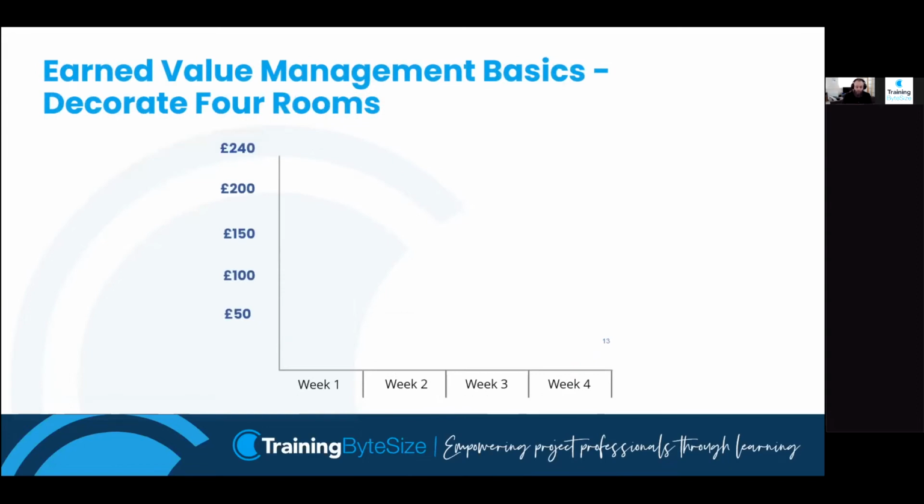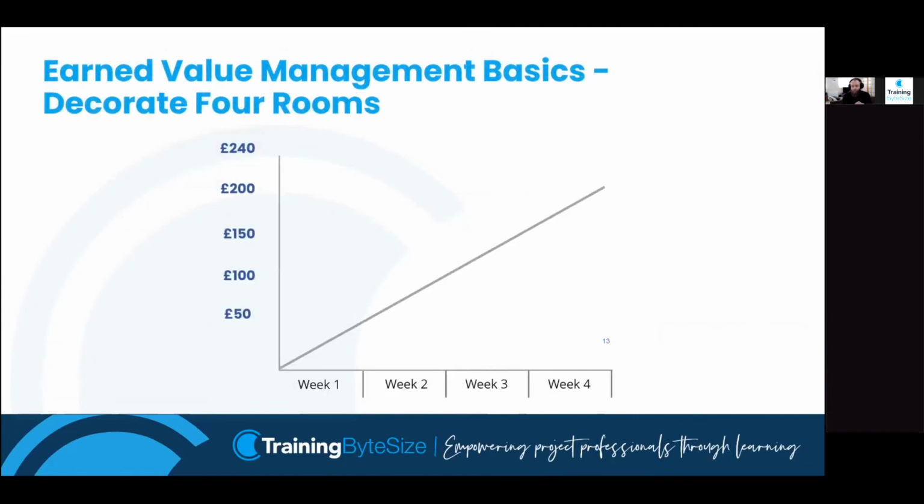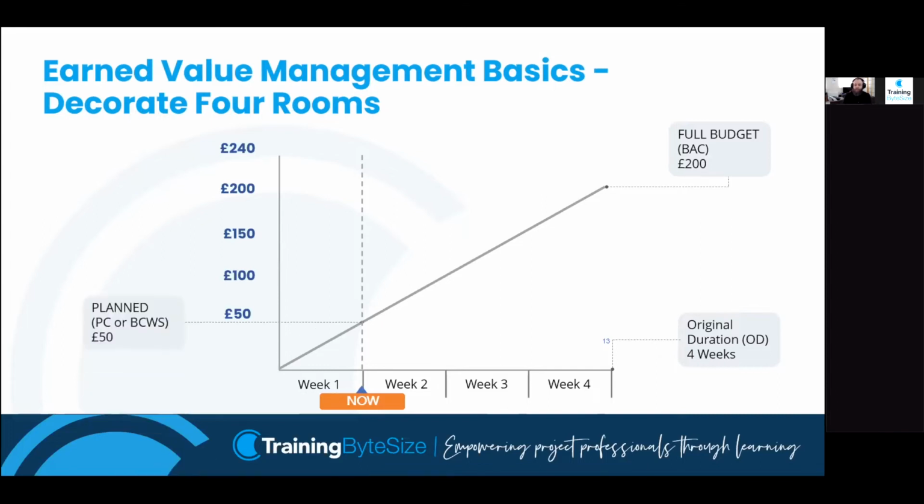So this is a graph showing the same thing. So there's our project as a graph with a line. So £50 after week 1, etc., up to a £200 budget at completion. So that's my overall planned cost there, £200. And that's where we currently are, the end of week 1. So at the end of week 1, we had a planned cost of £50.